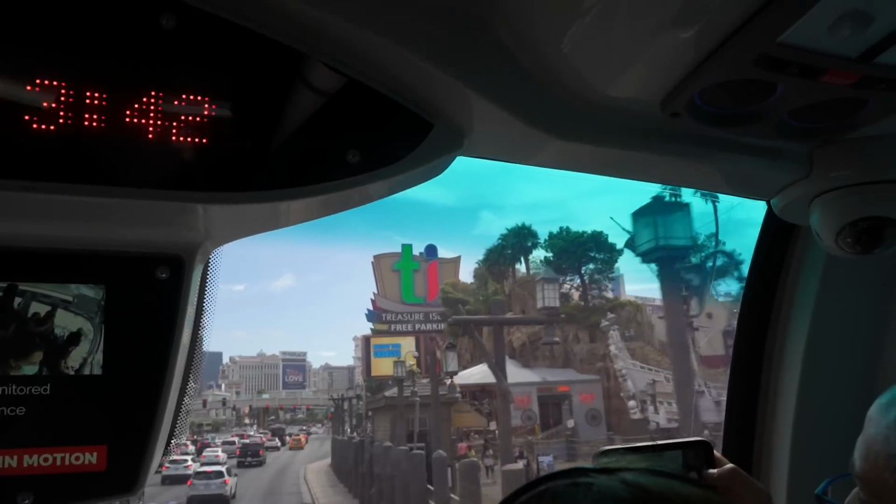This is actually my very first time on the Deuce Bus here on the Las Vegas Strip, just because the majority of locals do have cars, so that's why I haven't taken it. But I am kind of surprised. It is very clean in here, and it's actually way better than the regular buses that take you off to local areas.